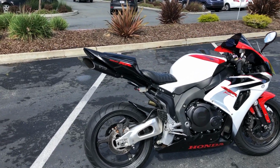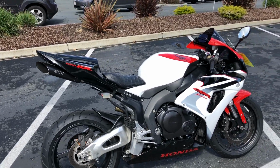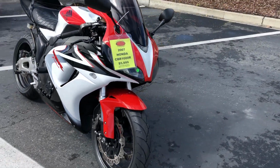Back here in the end, you can see it has an aftermarket exhaust, fender eliminator kit, also has a nice Saddlemen seat on it, some frame sliders, adjustable levers, some flush mount blinkers up front.